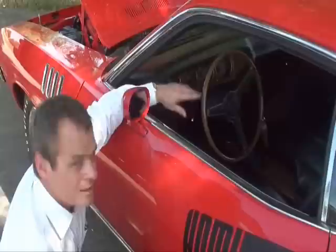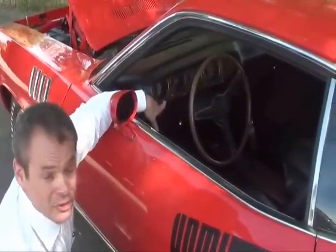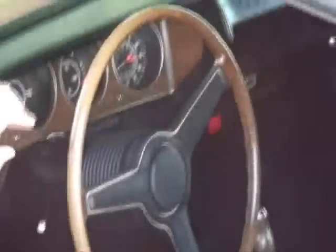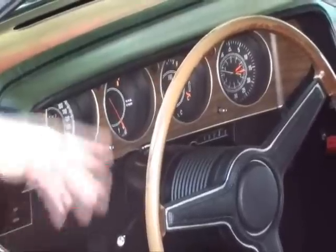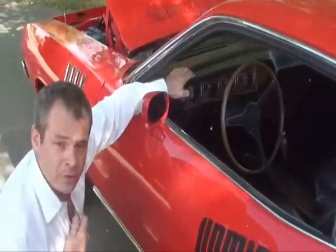Super sexy dash and shifter. Inside, it looks like an airplane cockpit, doesn't it? You got a gigantic tachometer. You got 4 gauges reading all of the essential pressures and temperatures on your vehicle. You got a gigantic rally-style clock and a speedometer that goes up to what? 150 miles an hour.